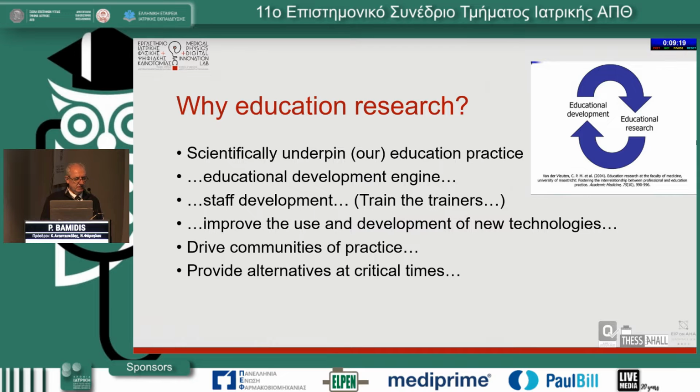But why education research? Because basically we want to underpin scientifically our education practice. But also we want to use education research, and specifically medical education research, as an educational development engine on which our staff development can later be based. And therefore, glimpses and elements of what we produce here are also feeding the trainer's course every single year, updating staff about the findings, the tools and the technological developments, etc.